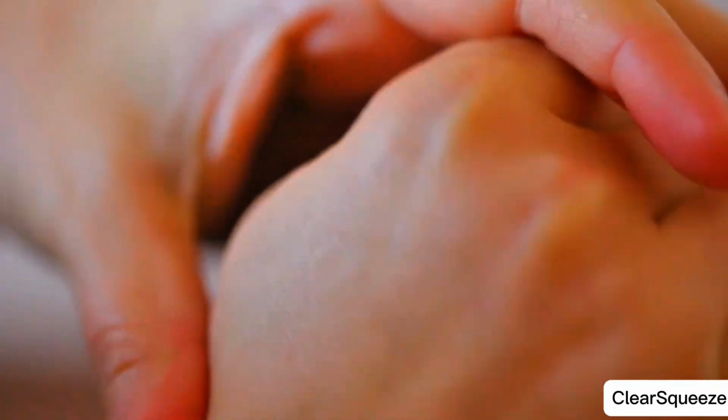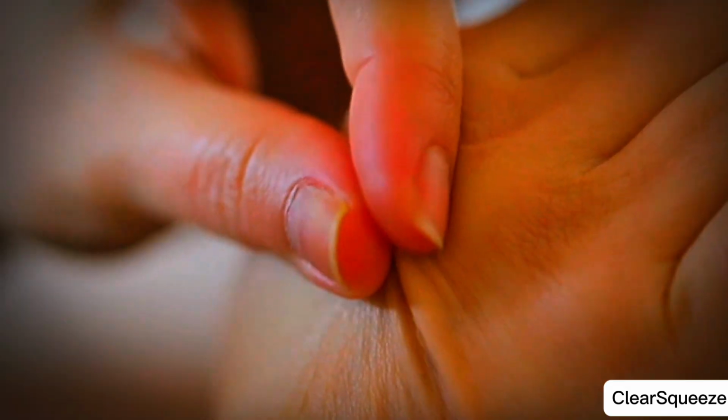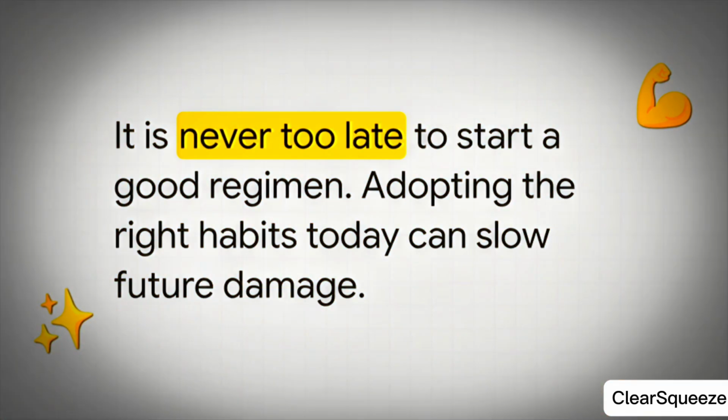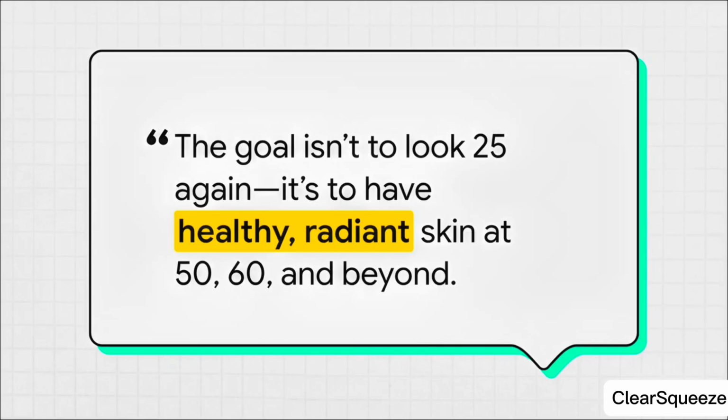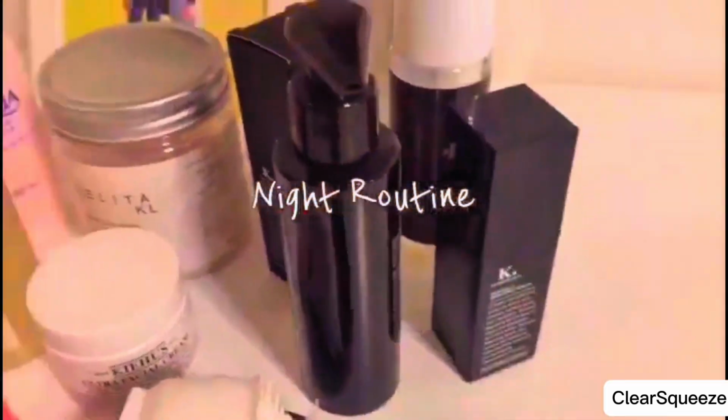Now, if you're hearing all this and maybe thinking, oh no, I've missed the boat, I really need you to hear this. It is never, ever too late. Even if you haven't had the best habits in the past, starting this simple, smart routine today can absolutely slow down future damage and make a huge difference in your skin's health. And this part is so important. Let's reframe the goal here. The point isn't some unrealistic quest to look 25 again. The real goal, the better goal, is to have healthy, radiant skin that you feel amazing and confident in, at every single age. It's about health, not about chasing perfection.